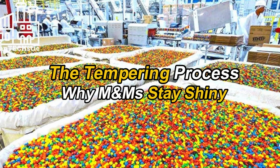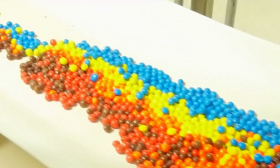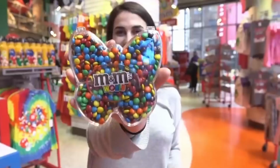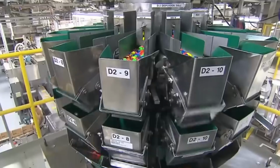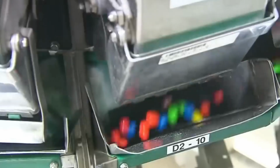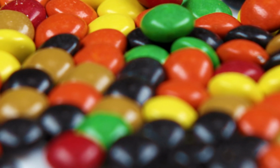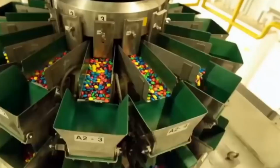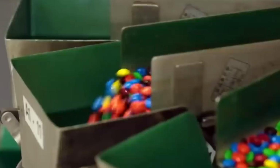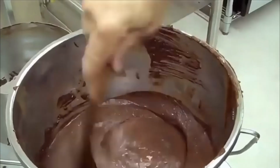The tempering process. Why M&Ms stay shiny? Have you ever noticed how M&Ms always have that glossy, shiny appearance? It's one of their defining features, and it's not just for looks. That smooth, shiny finish is actually a result of a very important process called tempering. This step ensures that the chocolate inside the M&M stays perfectly smooth, while also helping the candy shell maintain its sleek, polished appearance. Tempering is a technique that involves heating and cooling the chocolate in specific ways.